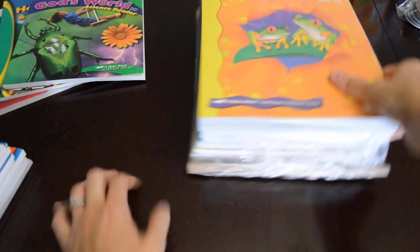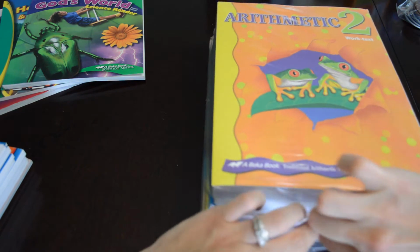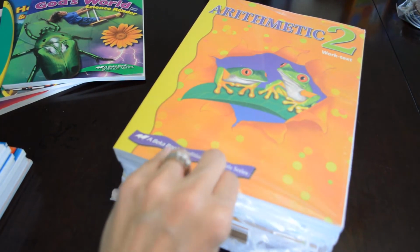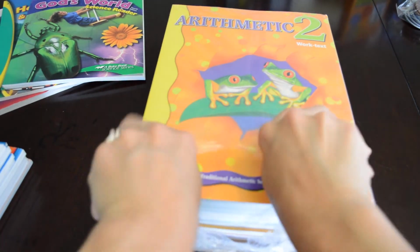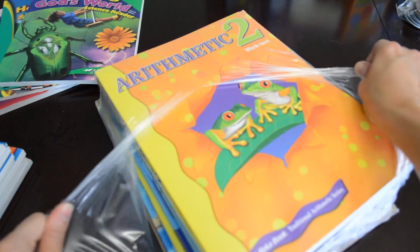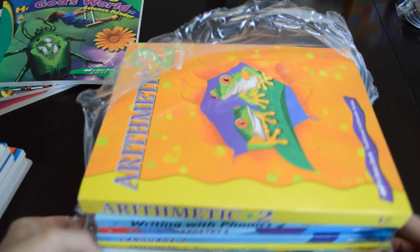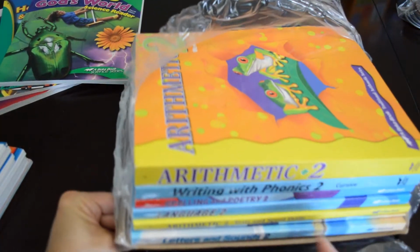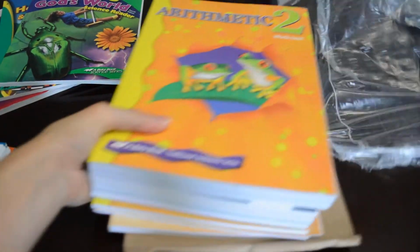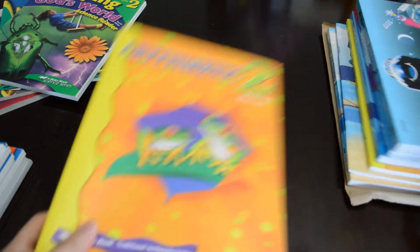Okay, let's open this. I can get this open without some scissors here. Okay. I hadn't yet opened any of their books, so all their books are still in their plastic, and some are actually still in the boxes. But let's get into these. I'll show you a little bit of what the books look like inside and what you could expect if you do Abeka, or if you're getting ready to come up to Abeka for second grade.